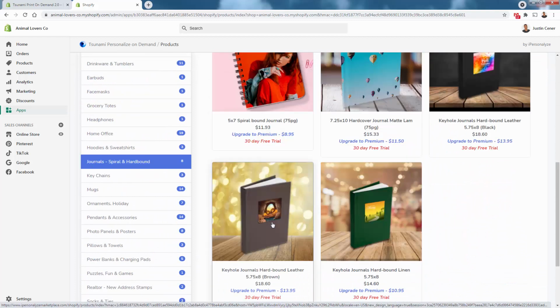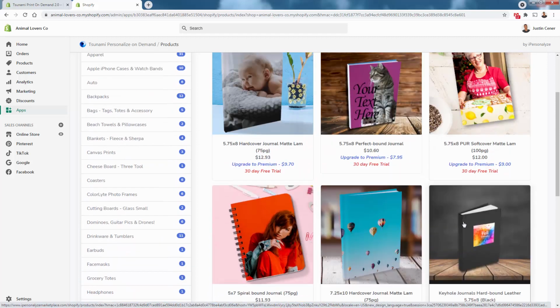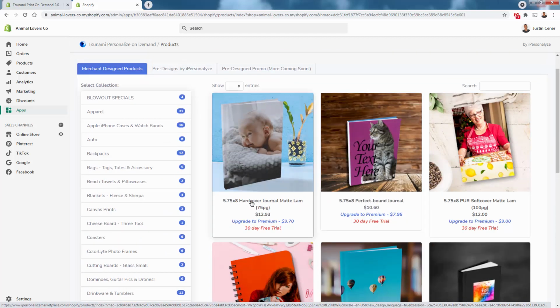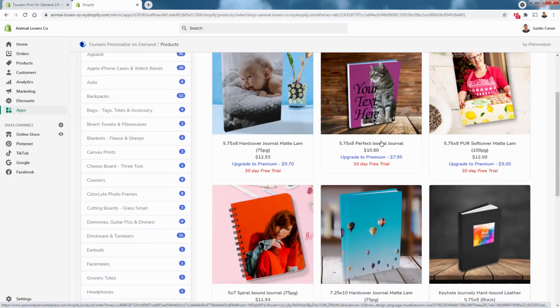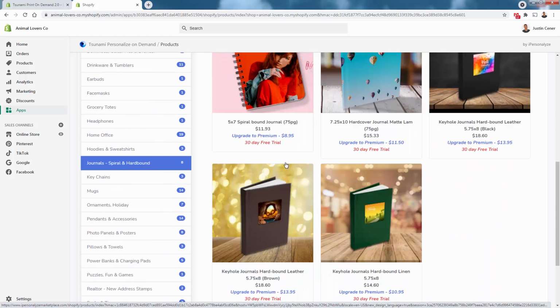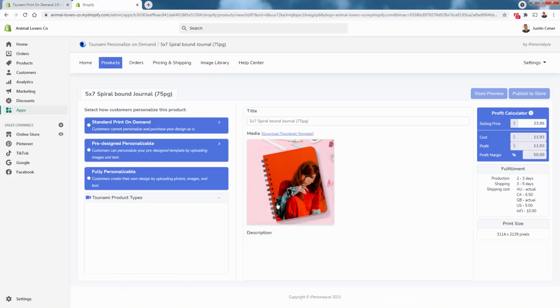We have hardbound leather, hardbound linen, matte, laminate, some more leather-bound ones, hardcover, perfect bound, soft cover, all these different options for our journals. And what we need to do is just simply pick one of the styles. So we have all these different styles over here, and we see the pricing. The black pricing is for free users. The blue pricing, which is a bit cheaper, is for premium users. And we could literally pick any of these. We're going to go over here with this 5x7 spiral bound journal.